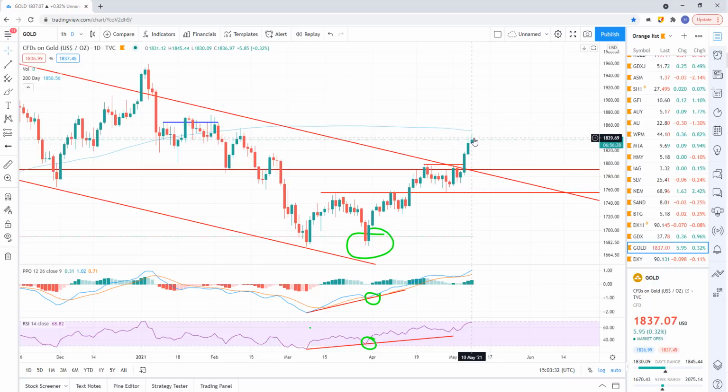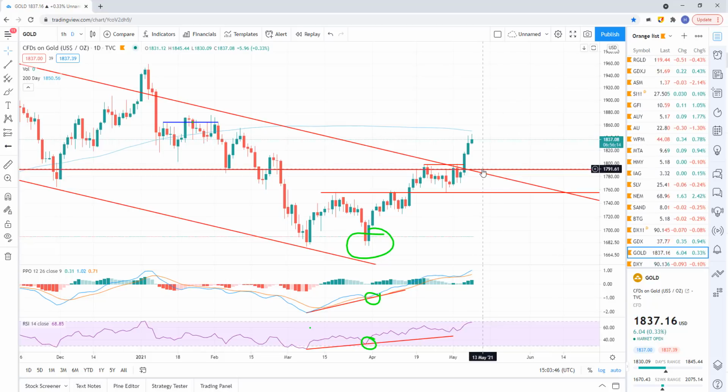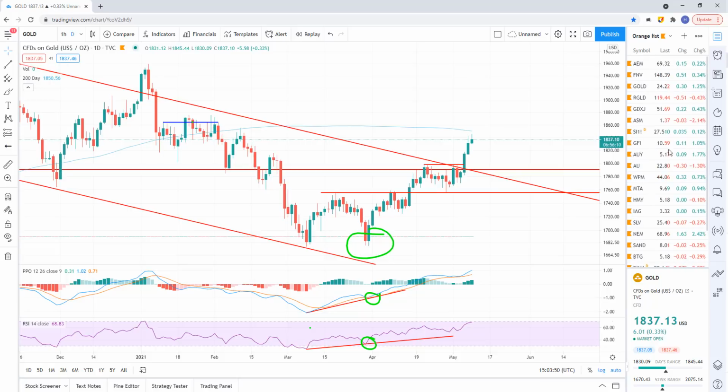And if it does, I'm going to probably look at that as an opportunity to add to some gold mining positions on a retest of major support. So that's kind of how I'm looking at this right now. The miners are still hanging in there today. But again, if gold starts to sell off and retest at 1790, you're going to see a pullback in these miners. They've all had a pretty good run in the short term.